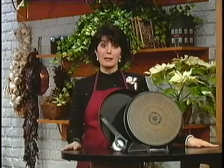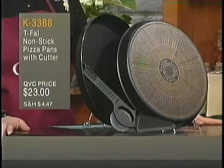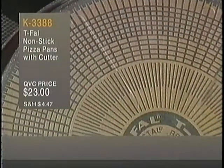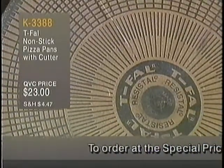Well, I love to make my own pizza because that way I know I can make it exactly how I want it, and you don't have to worry about ordering it from the pizza place and getting so excited about getting pizza and then having it arrive at your house and it's either cold or they put the wrong toppings on it or whatever. You can make your own, and this is a great way to make your own with these T Fal pizza pans.